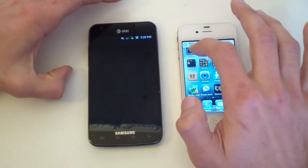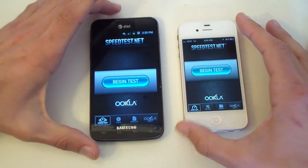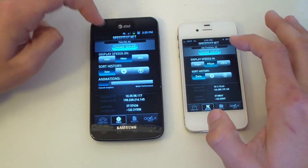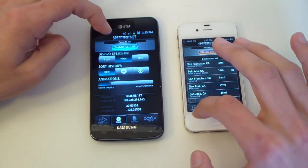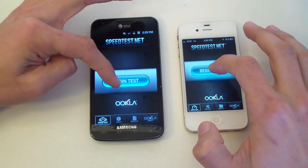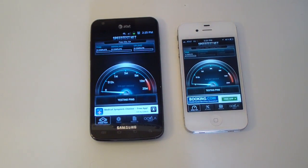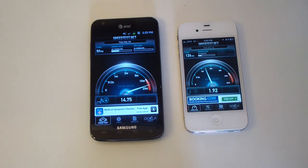So I have Speedtest and Speedtest. And just make sure they're on the same server. We're going to go to the Palo Alto server. And begin the test. So we now have two bars of service for each phone.